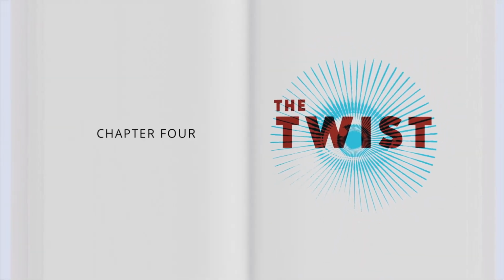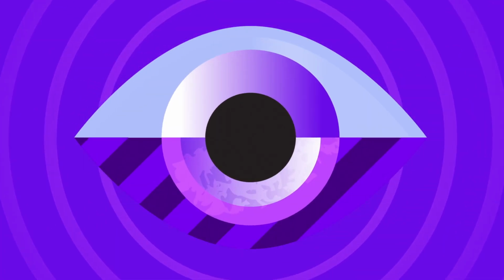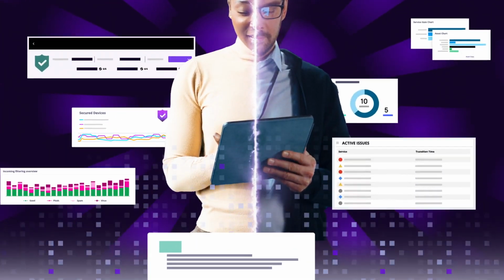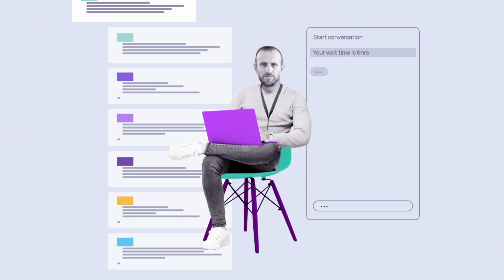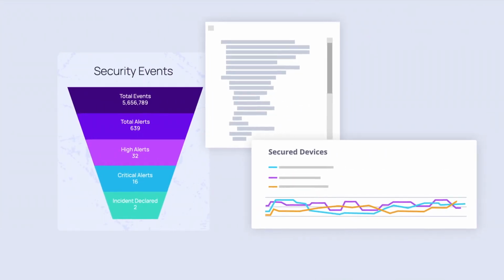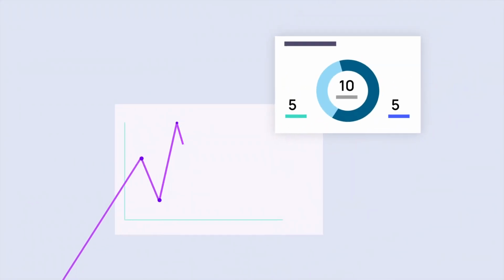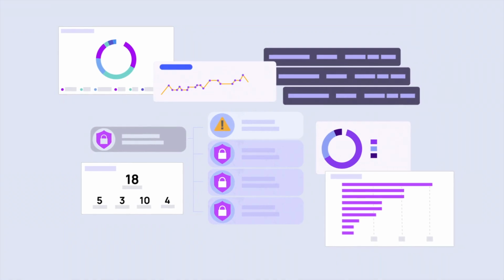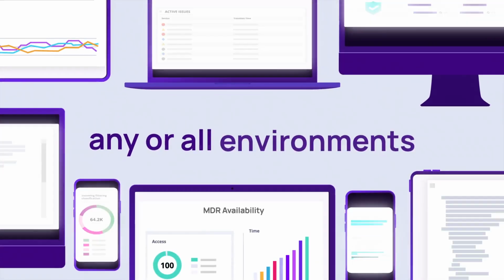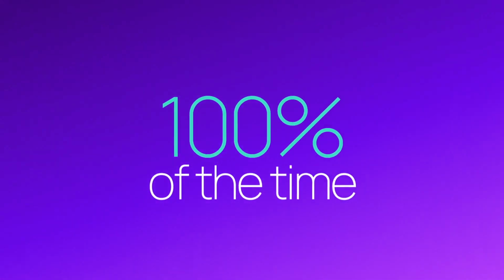And since every great story needs a satisfying twist, Enable MDR invites you to step into the narrative whenever you like, with full access to the same powerful XDR platform the experts use. No putting in tickets or waiting on inquiries. You have the power to run reports, check health scores, demonstrate compliance, pull stats for business reviews, whatever you need. Plus, with full multi-tenancy, you can view and report on any or all of your environments. 100% access, 100% of the time.